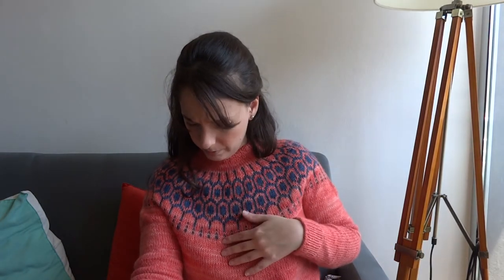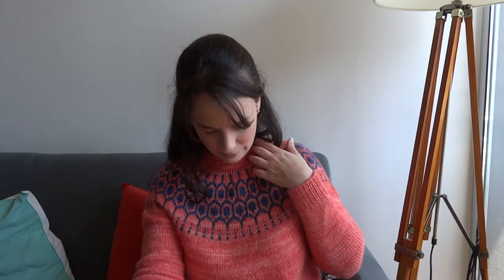And the back is shaped with some German short rows, and that's it. I quite like this color work style that you have to pay attention to for this section, and then after you split for the arms, it's just plain stockinette in the round for miles, and I like that.